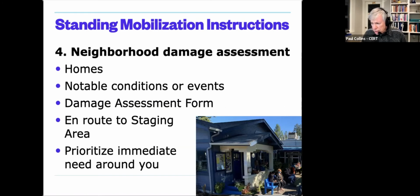And the mobilization instructions allow you to prioritize immediate need around you. In other words, if you're feeling that you need to, provide some first aid or disaster medical where you stand because people have fallen down next door, then that's your priority. No one's asking you to bypass people in need.